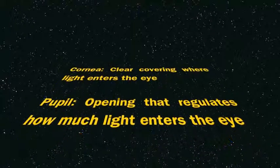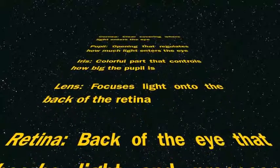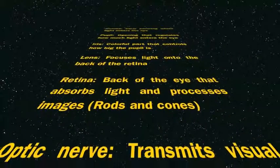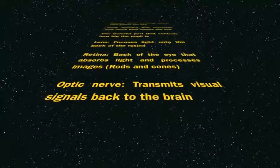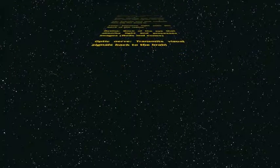So the way we see is first light enters the cornea and then passes through the pupil and the iris, then is focused by the lens onto the back of the retina, and the information that the retina gathers is transferred to the optic nerve, and that optic nerve then sends all of the information back into the brain. How do you see different colors?